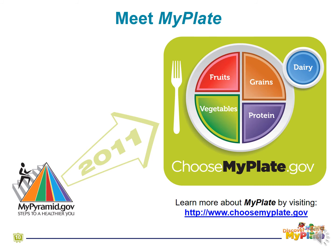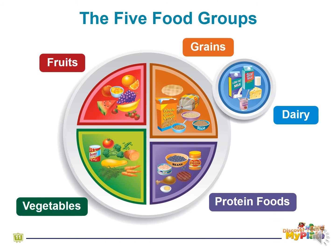The MyPlate icon serves as a visual reminder to eat foods from all of the 5 food groups every day. The icon replaced MyPyramid, the former food guidance system, in 2011. Using a familiar image like this, a place setting for a meal, shows how to create a balanced meal. The focus of MyPlate is the 5 food groups, which include fruits, vegetables, grains, proteins, and dairy.